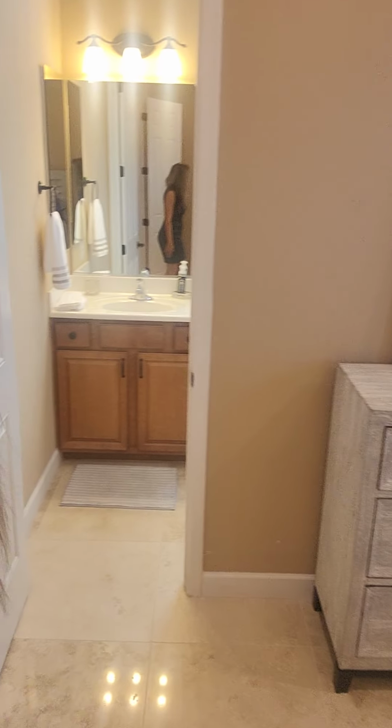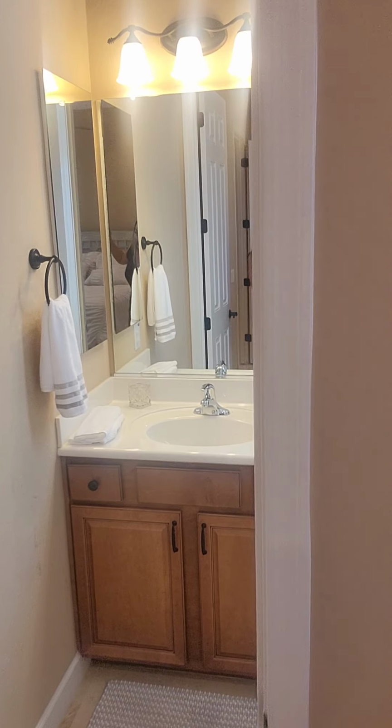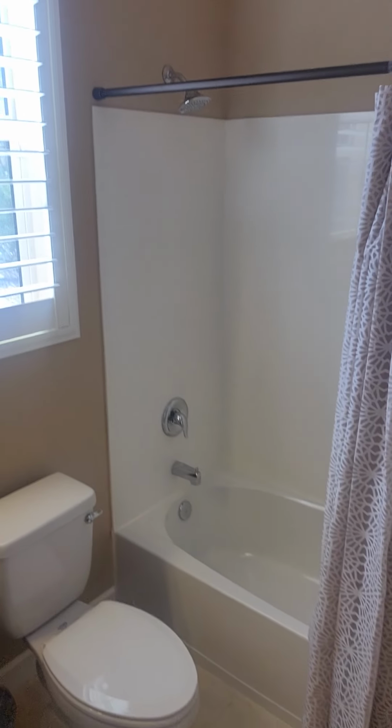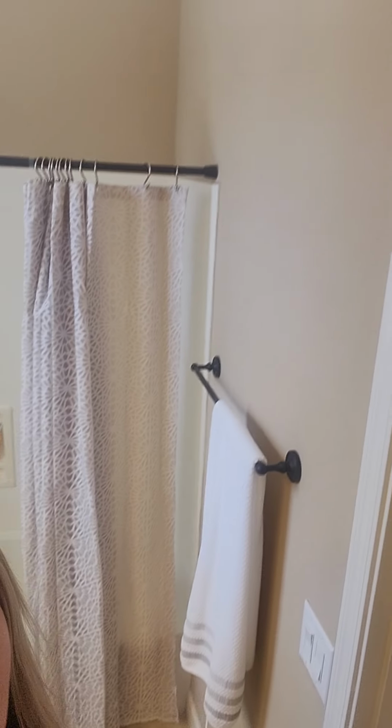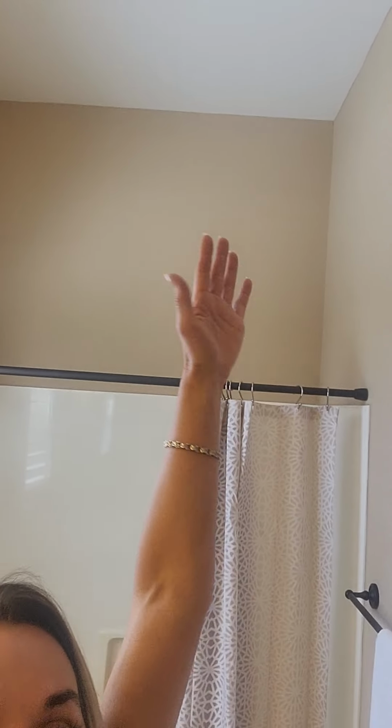There's plantation shutters throughout. Right now the owner is just completing some paint. Just little touch-ups, but the house is extremely lightly lived in and very well cared for. Look at these ceiling heights. It's ridiculous how high those ceilings are. It's awesome. Again, this is just a peek of what's outside.